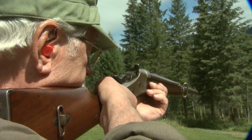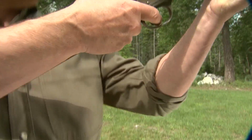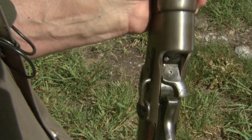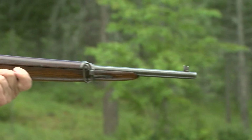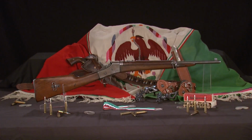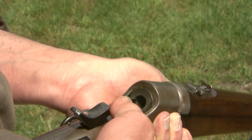In the woods, at the range, on the battlefield, it is one of the most famous and important American firearms. Introduced near the end of the Civil War and in service for more than half a century, this is the Remington Rolling Block. It is one of the most important firearms, if not the most important firearm, in Remington's history. After the end of the Civil War, Remington had no place to go, and when they brought out this Rolling Block, they were able to sell these things all over the world, and it kept the company afloat big time.